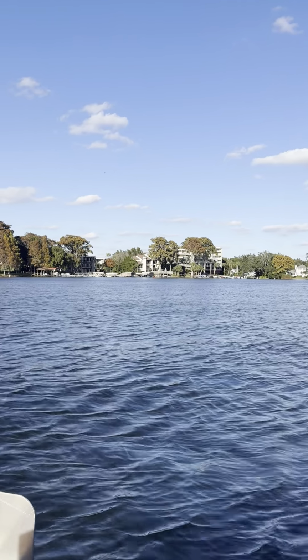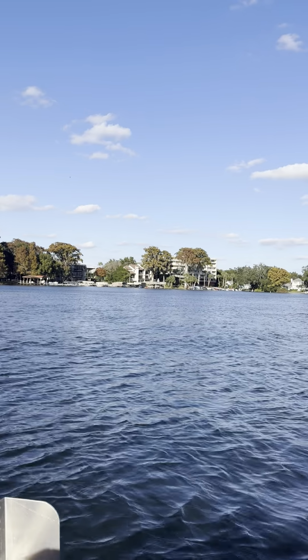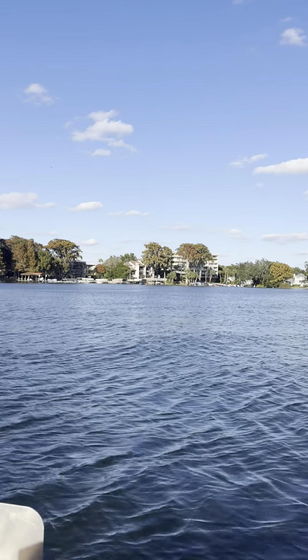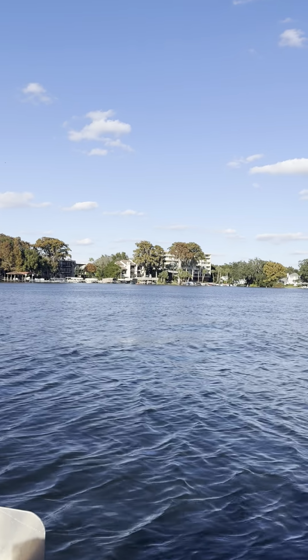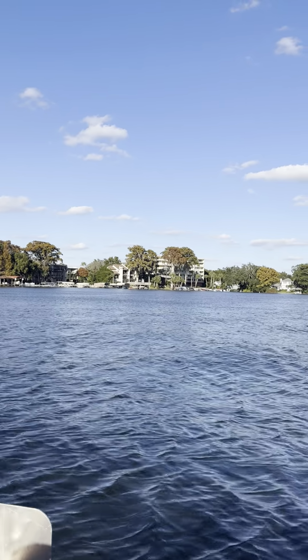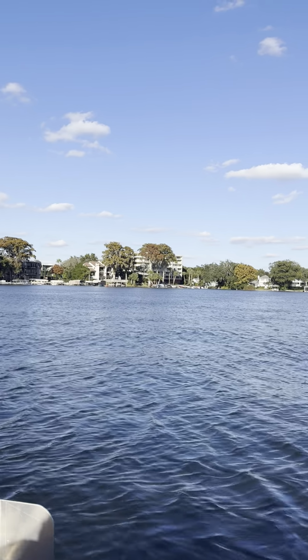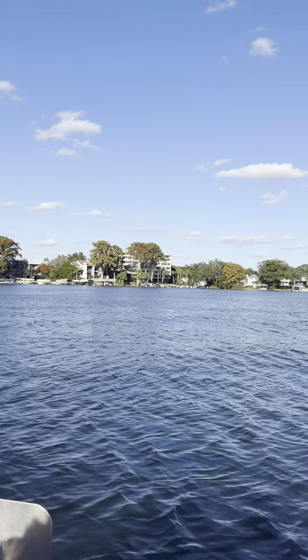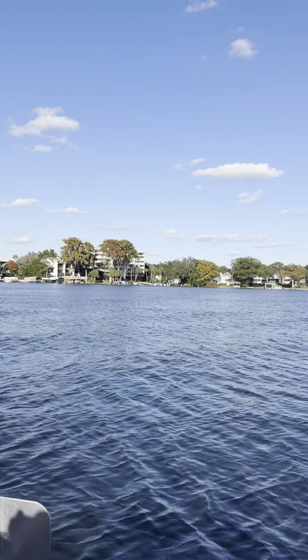Now off to the left is Dinky Dock. This is a wonderful little public park. There's a boat ramp over there up to the right, and anybody can boat on the chain of lakes. If you've got your own watercraft and you're living locally, come on down. If you're powered like a jet ski or a motorboat, you got to have your registration numbers in order for sure. We are patrolled by the Winter Park Police. They got a Marine division, of course.